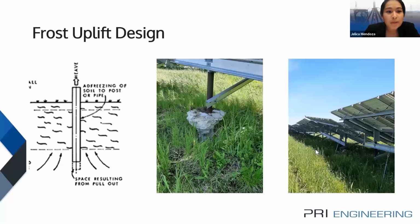I haven't personally seen those A-frame foundation structures for SAT tables, so maybe someone from my team can follow up on that. I'll have to get back to you. Sorry, Carl.